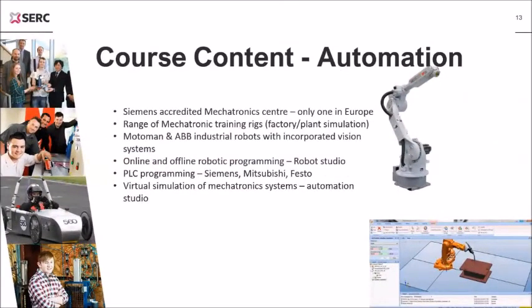Then I just want to look at that. Obviously, we've touched on the units, but it's split into 3 main themes for the course. Automation. Obviously, we talked about the importance of automation, particularly in modern manufacturing, and it's something that's very much to the fore now.